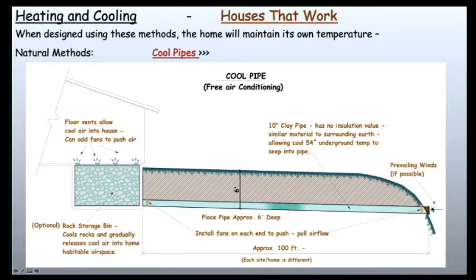Often we'll use a fan that pushes the air through from this side or pulls it this way into a rock storage bin or just straight into the house. But you don't want these fans to blow the air too quickly where it won't have a chance to cool off with that nice 54 degrees before it gets in the house. And then you have air vents in the floor or up the walls or somewhere to give you free air conditioning inside.